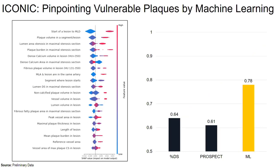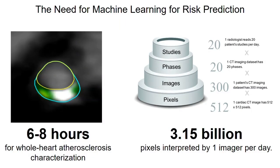And so this is another boosting algorithm, machine learning method that looked at the ICONIC data on a per slice data, looking at all the richness that comes out of it in order to try to predict who's going to have a heart attack and who's not. So where are we going next? I think that there's obviously a need for machine learning if we're going to do risk prediction.